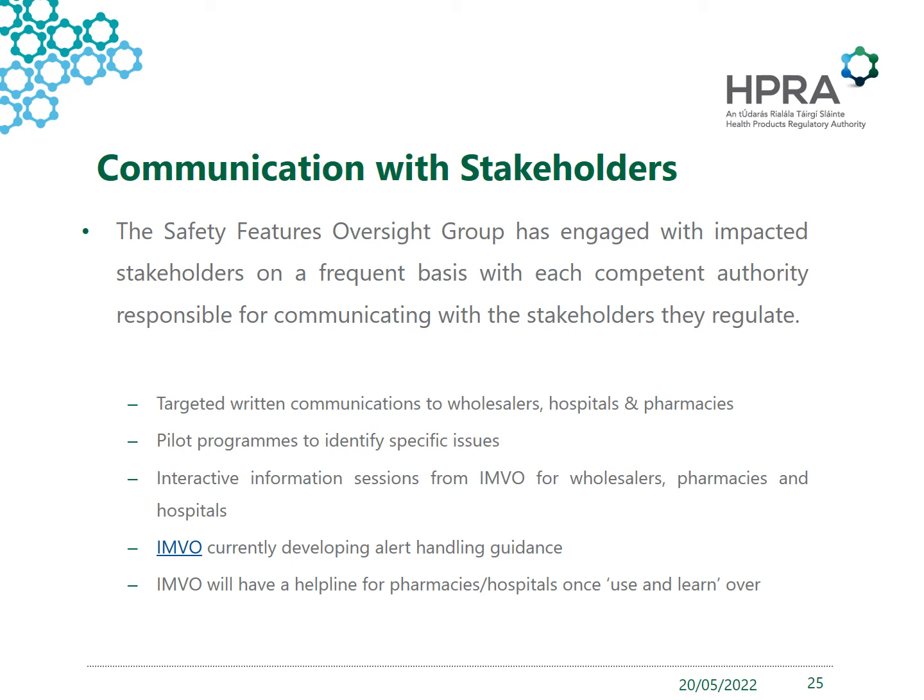And finally, the IMVO will have a helpline for pharmacies and hospitals once Use and Learn concludes at the end of May in order to assist them with the transition. It is envisaged that the helpline will be available 7 days a week.